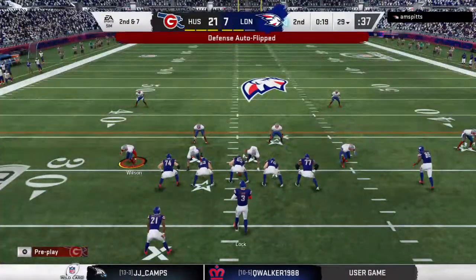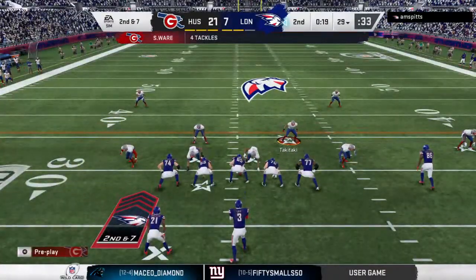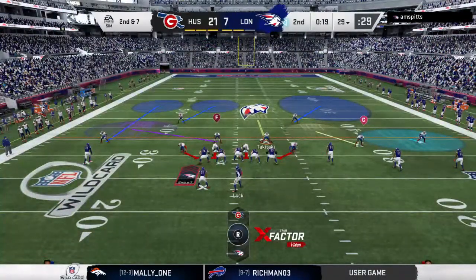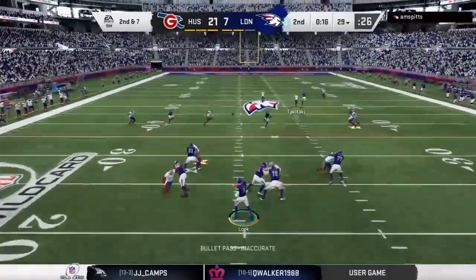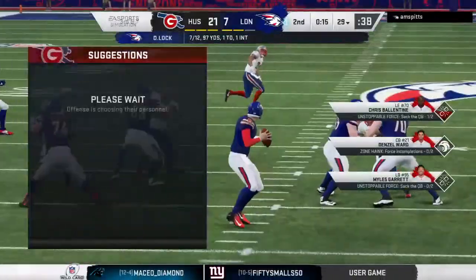The last run got 3. Now here's 2nd and 7. It's our time. It's our time, guys. Hey, Alpha. Check. Hey, Jet. Let's go. Lock to throw on 2nd down. And that is incomplete. Down to 15 seconds now.